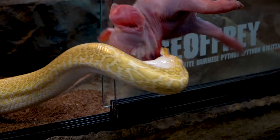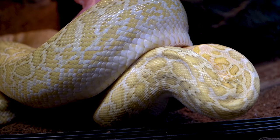And of course, for you guys that don't know, we named him Jeffrey after Jeffrey the giraffe, right? Just because we thought he kind of had a giraffe pattern.